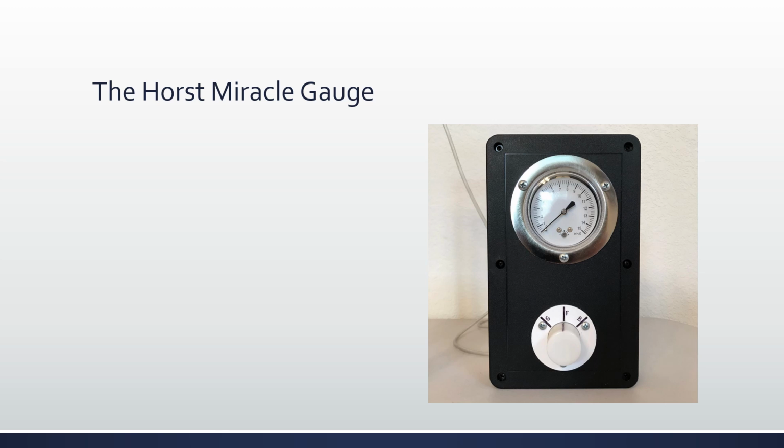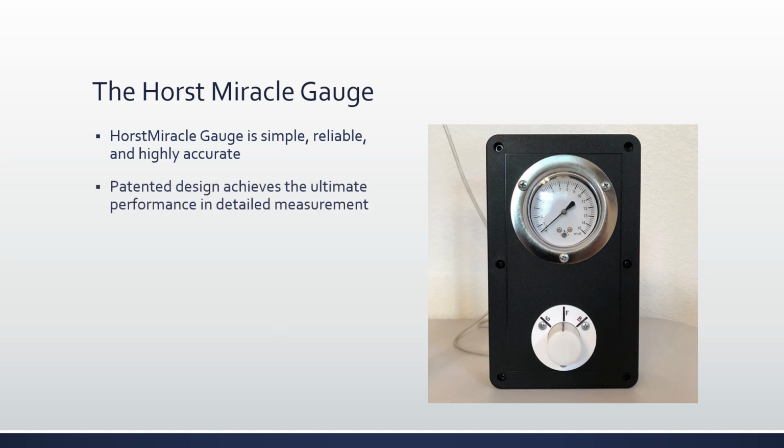So what is so novel about this product? The Horst Miracle Gauge is a simple, highly reliable, highly accurate solution to tank measurement. The patented design achieves the ultimate performance in detailed measurement of the depth of the black, gray, and clean water tanks. There are no more cliffs in measuring tank depth that themselves leave many customers dissatisfied.